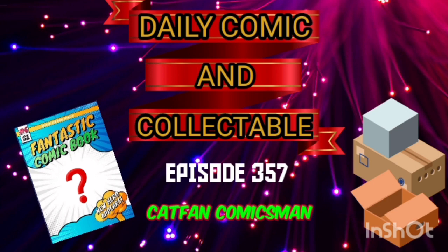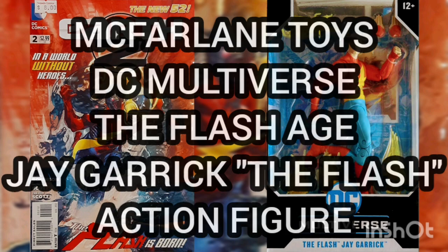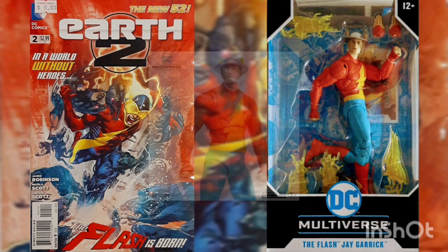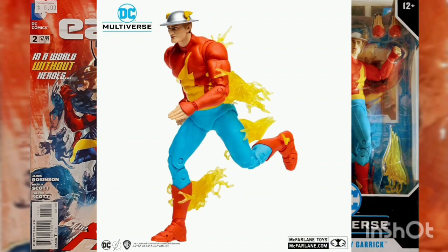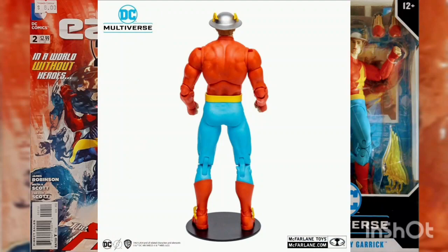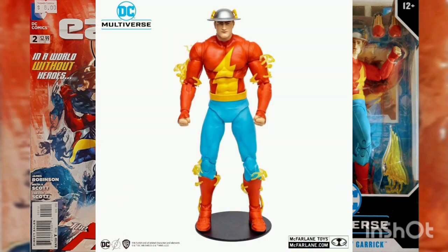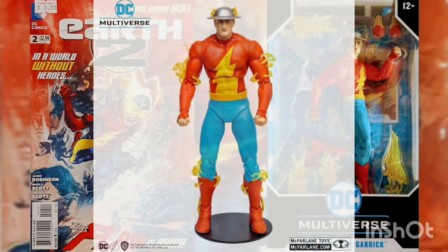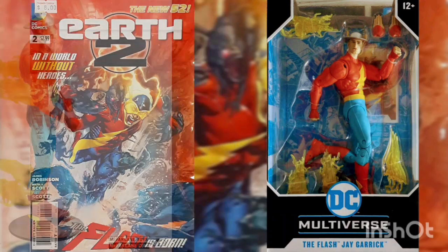Now today, the collectible of the day is the McFarlane Toys, DC Multiverse, The Flash Age, Jay Garrick, The Flash action figure. After a strange and bizarre laboratory accident, Jay Garrick awoke to discover he had gained amazing abilities. He could move at superhuman speeds, far beyond those of normal man or woman. Donning a costume and stylized metal helmet based on the one worn by the Roman god Mercury, Jay used his powers to fight crime and protect the citizens of Keystone City. He became the fastest man alive, the hero of Earth 2, the Flash.